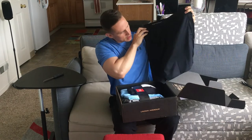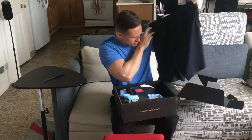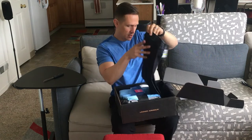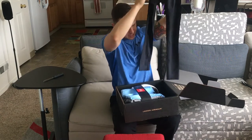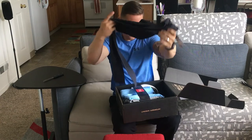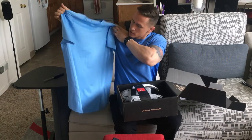Under Armour shorts. I can probably already tell you I'm not gonna keep these because I already have two pairs that are almost just like it, but I'll try it on just to see how it feels. I've never worn these. I don't know if I would wear these. We'll check it out. Looks pretty big.